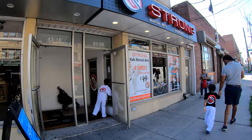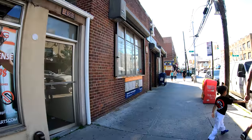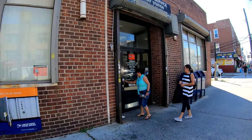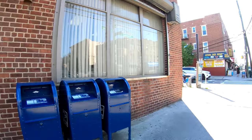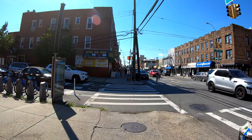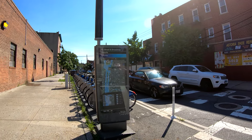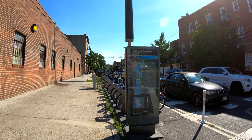Here's a martial arts school. This is the Steinway Station for the U.S. Postal Service. Here's a city bike station at 43rd Street and Broadway, the city's bike share system.